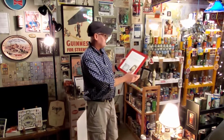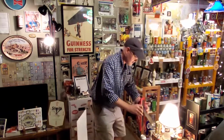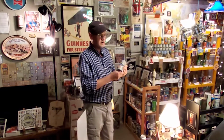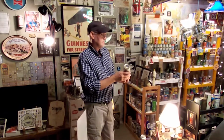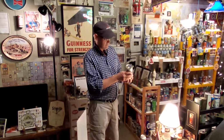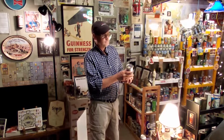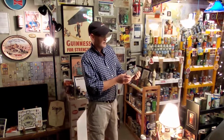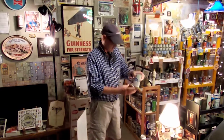So that's the music box, and it actually still works very well to this day. It was $3.50, and you wind it today, it still works as well as on the day it was first made. So that's the Burgermeister music box.